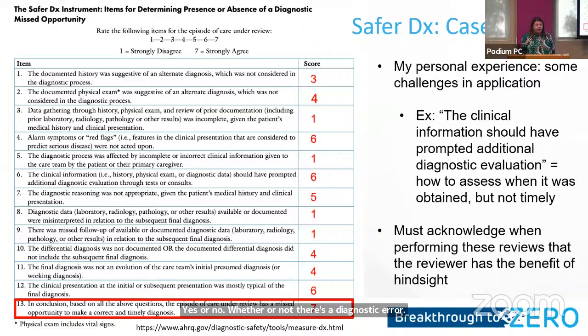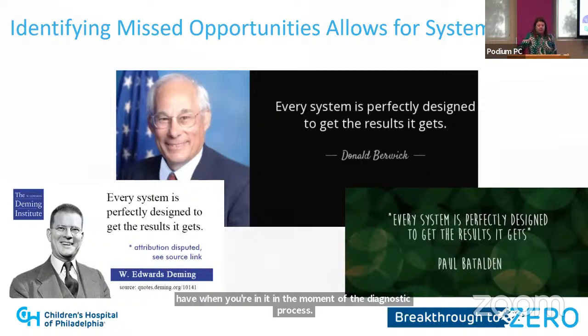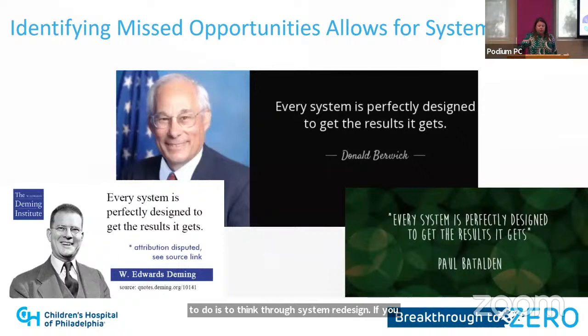And I always acknowledge, when I'm talking to providers about cases, that I'm doing this with hindsight. So I have all of the information as it had evolved over the course of this case, which you don't have when you're in the moment of the diagnostic process. And so really then what missed opportunities allow us to do is to think through system redesign. If you do quality improvement, you'll hear this quote a lot. It's attributed to many different really smart people in quality improvement, but that every system is perfectly designed to get the result it gets. And so if you want a different result, you have to actually redesign your system.